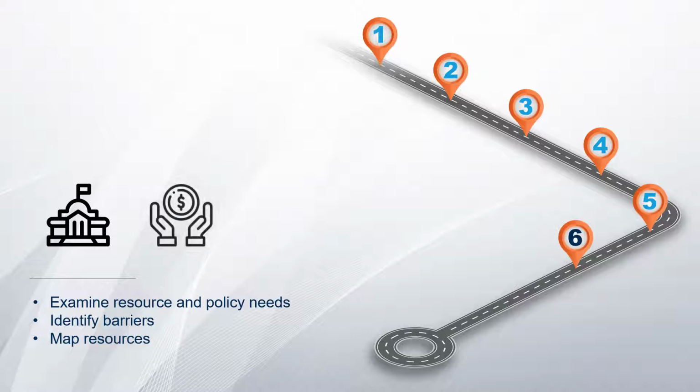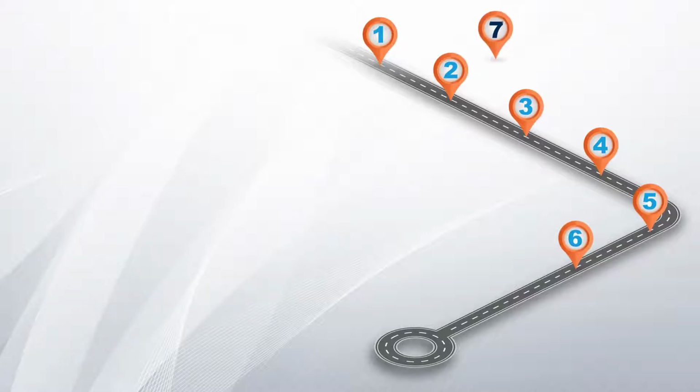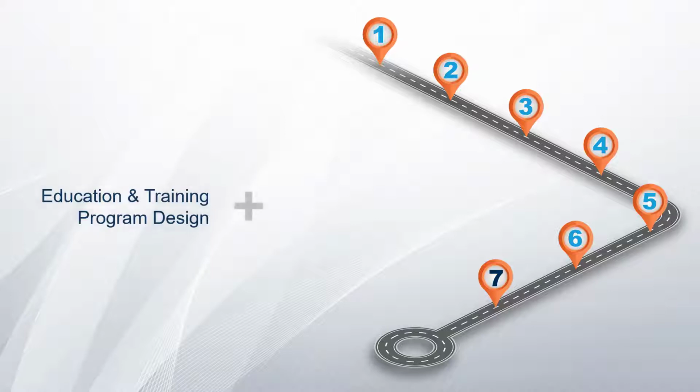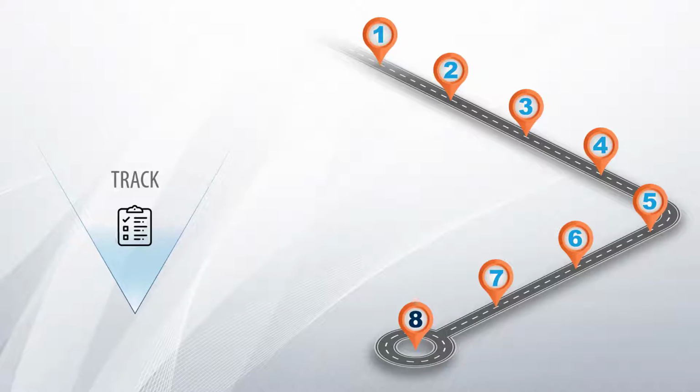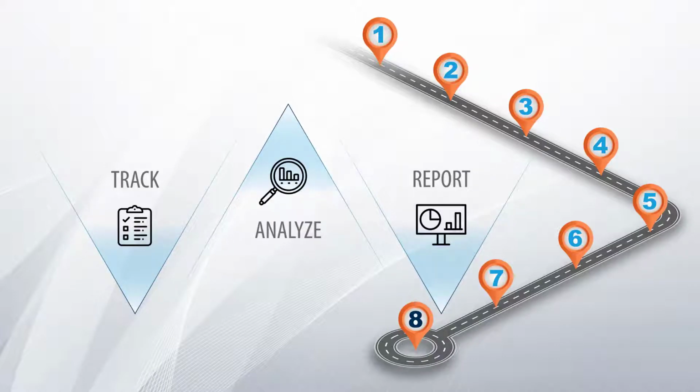At this point, many partnerships conduct a resource mapping exercise, identifying financial and other resource needs along the identified pathways and mapping out potential regional, state, or federal solutions. Step 7 includes the finalization of the education and training program design, as well as detailed programming, implementation, and assessment plans. When the career pathway is in place, you must track progress, analyze this information, and report outcome data to partners.